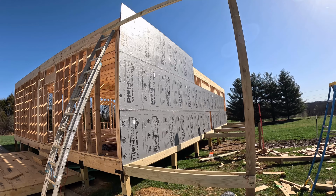So here we are working on day 23. Now, my marvelous assistant and cameraman forgot to push record there and kind of missed a few steps. They were on the wrong camera setting.